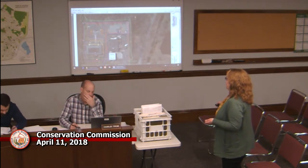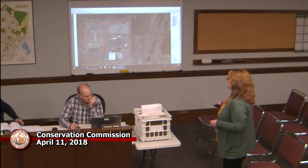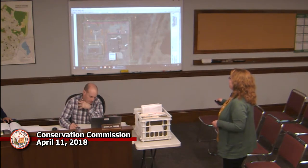There is a 30-inch sewer easement and landscape easement here, and the sewer line extends off-site to the south. There's also a 20-foot wide easement that conveys the water main. This is an existing gravel road that the town of Reading uses to gain access through the site to get to their infrastructure there.